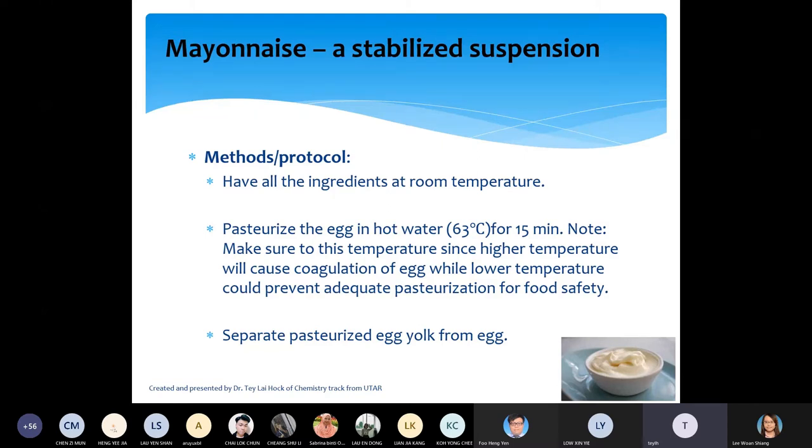You can get a boiler where you can set the temperature, let's say around 63 degrees for 15 minutes. An important note: make sure the temperature is not above 65, because if it's too high, your egg will start to cook, with coagulation of the egg white and the egg yolk as well. And if your temperature is too low, lower than 60, you may not get adequate pasteurization or food safety. So it's somewhere around 62, 63.